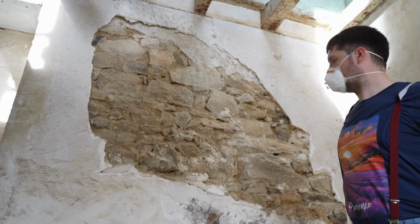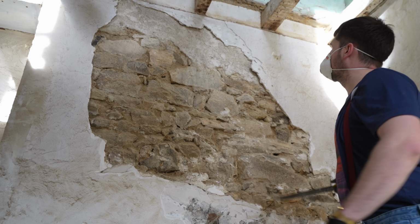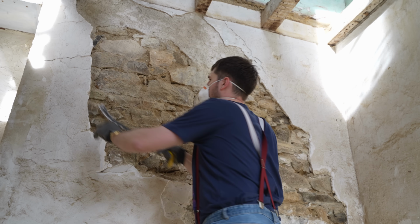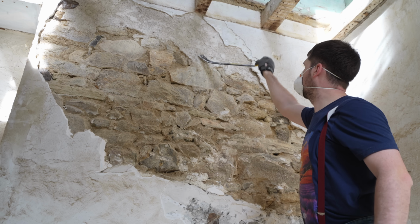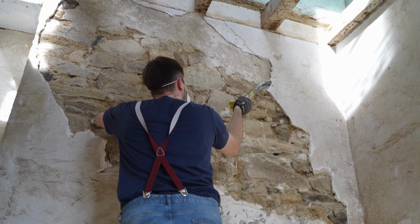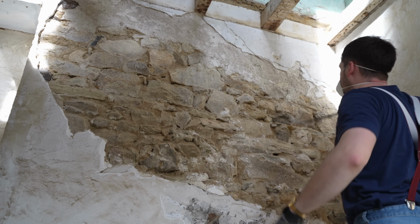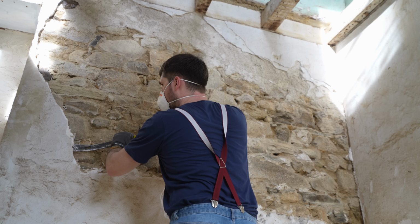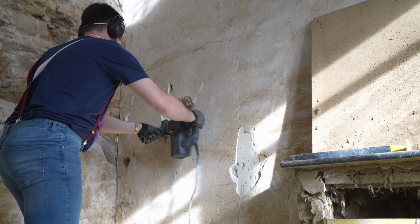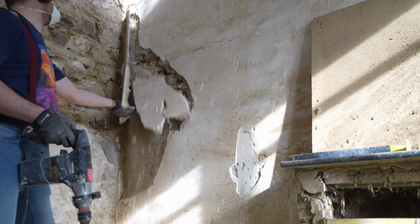That didn't take much persuading to come off the wall, and I'm lucky that didn't fall on my head actually, so I was being very careful to get out of the way of any falling debris, although I must admit a helmet would have been the wise choice. The Kango is doing a great job on these walls, much better than I could do with a hammer and chisel, so I'm very happy that I managed to pinch this for the day from my dad.